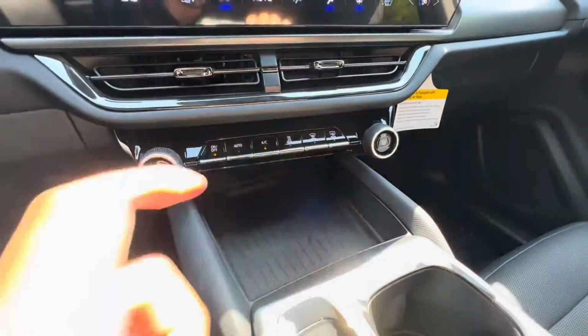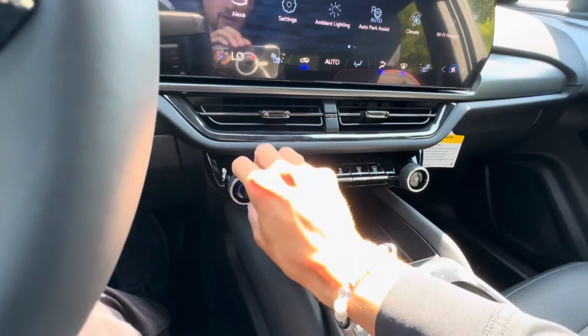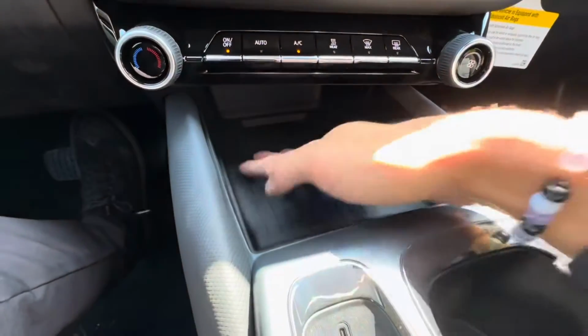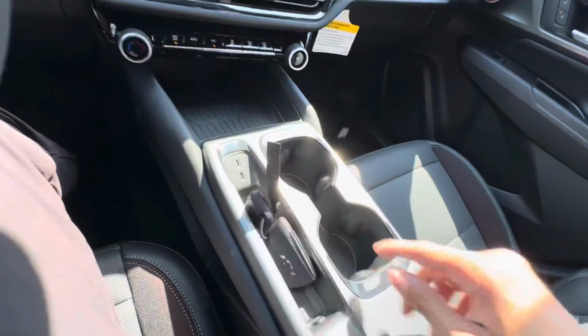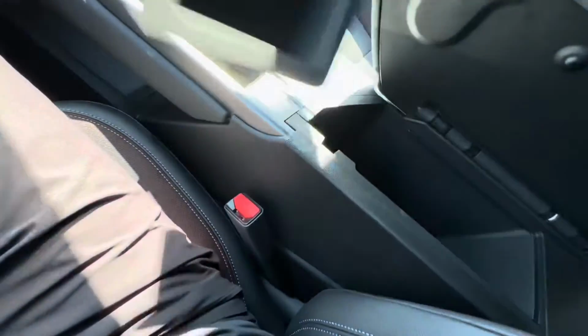Right below there we have all of our AC controls, so there's no dual zone climate, but we can adjust our fan speed. We can go to cooled or heated. And in the middle right here we have a phone holder. So this isn't a wireless charging pad, but you do have 2 USB-Cs, and you have another phone holder right here. 2 cup holders in the middle, center console with this cubby that comes out.